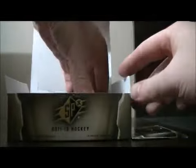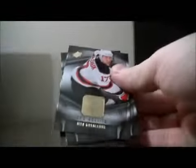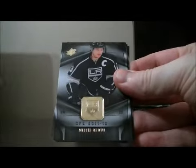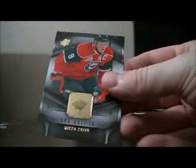So do the bonus pack last. Here we go, pack one. We have base and base. We have a rookie materials jersey card for the Leafs of Jake Gardner. Base and base.